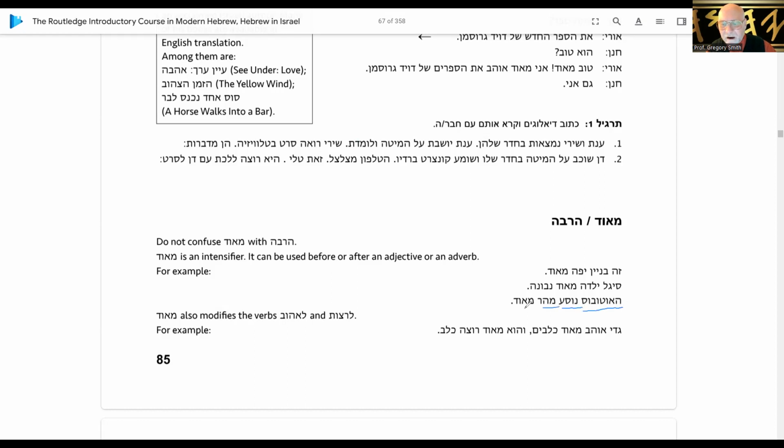Ha'autobus nosea mehar me'od. I think this mehar is traveling fast. So the autobus is traveling mehar me'od, very fast. Oh, come on, let's get mehar. There we go. האוטובוס נוסע מהר מאוד. It's not mehar, that would be after. It's meher. That's right. Okay, meher. So this is fast.